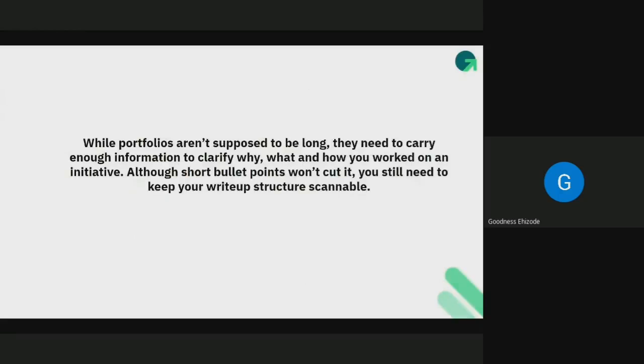All right, while portfolios aren't supposed to be long, they need to carry enough information to clarify why, what, and how you worked on an initiative. Although short bullet points would cut it, you still need to keep your write-up structure scannable. You don't want to put in too much text. Remember, you're already giving them your resume and your cover letter. Now your portfolio should be more visual than text, right?